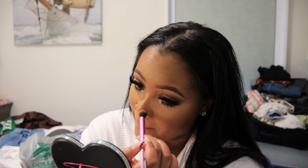After everything's blended, we're going to go ahead and blend out our nose contour, making sure everything is giving very much snatched, okay?